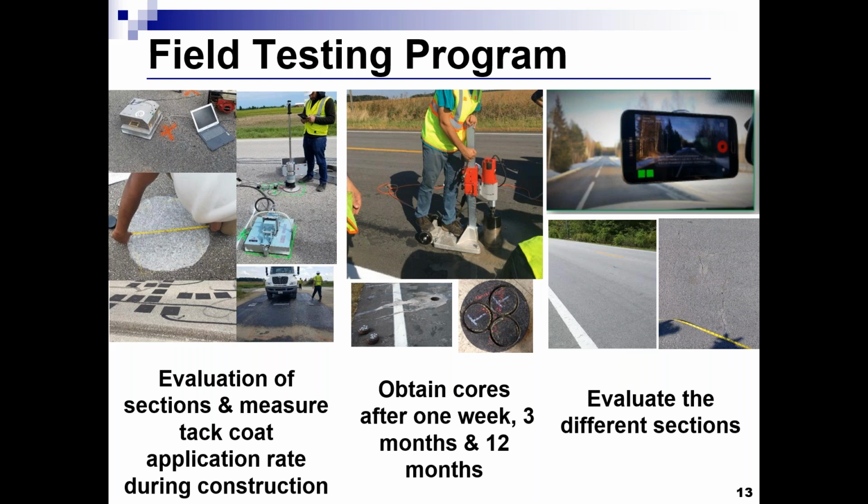We also did a dynamic circular test, and then we took cores, and scans were done using the AIMS as part of the Highway Infrastructure Management Office. They helped in that. Prior to construction, the day before, we calibrated the tack coat distribution trucks, as you can see here, so that they can hit the target.